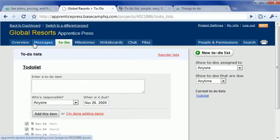And you can also do messaging with other people. You can create an overview for the project. Use all these different things, upload files to share with people, that kind of fun stuff. So I wanted to show you that real quick.